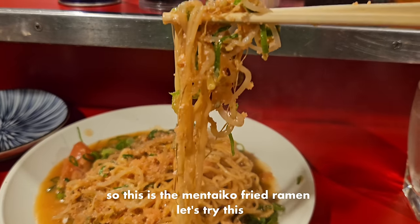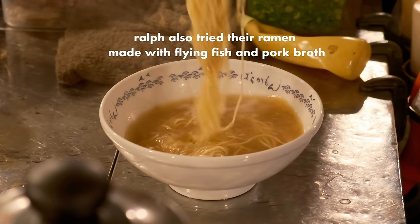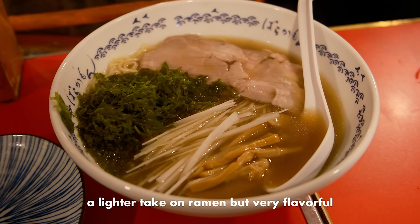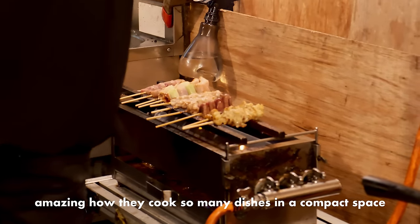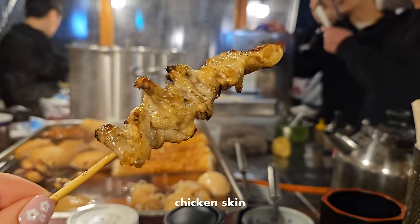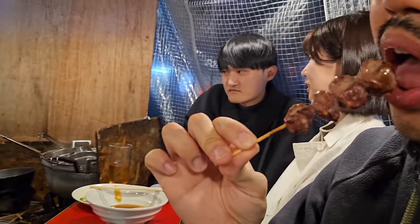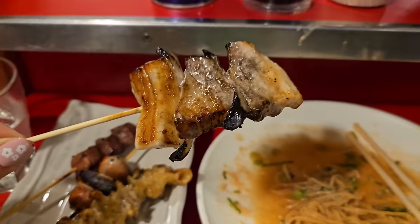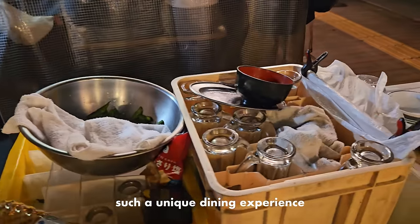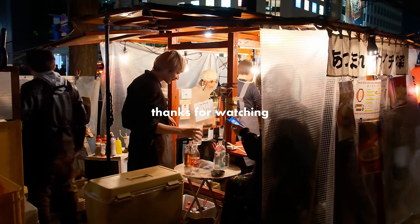Mentaiko fried ramen. Let's try this. Let's go.